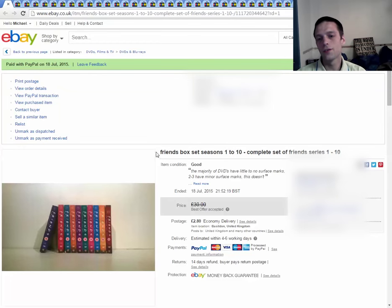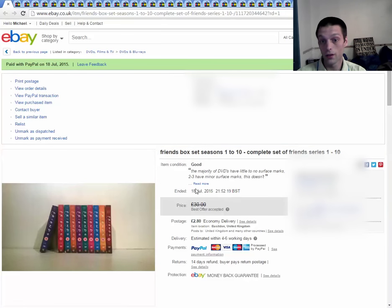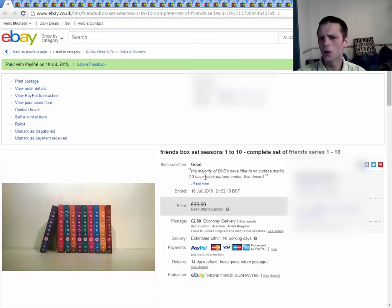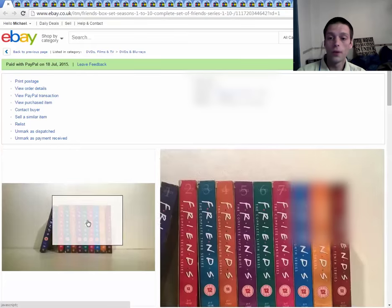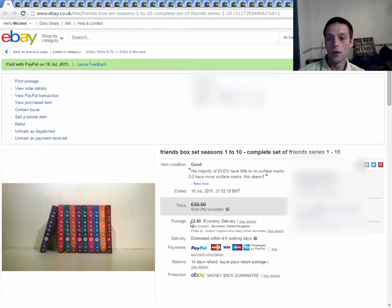Next is everyone's favourite again, courtesy of Nick Hills. This is the second one that I've sold. There is actually a third one in here as well. Complete series, 1 to 10. I took, I think it was £25 plus £2.80 postage. I paid 4 quid, I think, for this set here. No, this was the £10 one even. The other one that's in this is the £4 one, sorry. But yeah, this one was 10 quid even. Long day. And it came with £2.80 postage as well, so just under 30 quid.